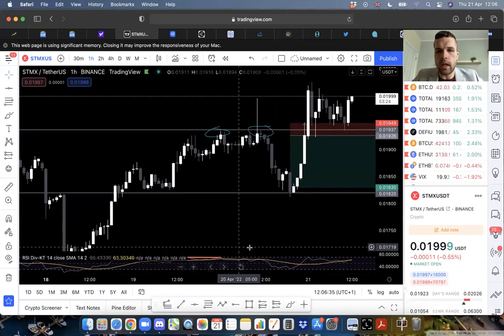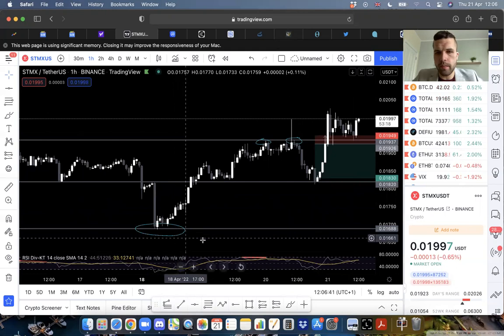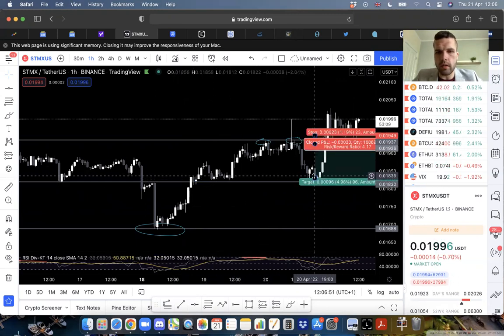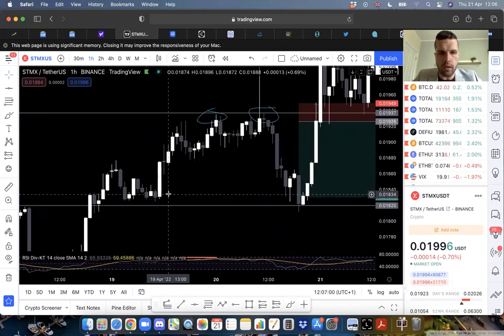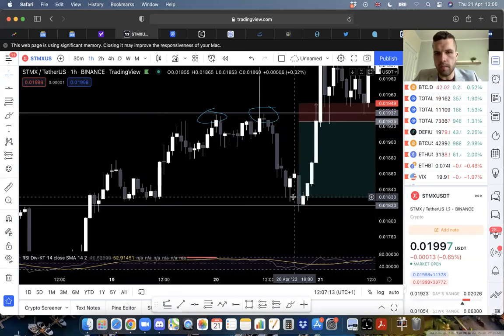Now for the take profit, I didn't think that we would go all the way down to here. This was a pretty strong area of support in the past. So I was targeting that level just above the recent swing low. This is our swing low right here. I set my take profit at 0.1830, just above where the wicks were. And as you can see, we got filled pretty nicely within literally a couple of hours.